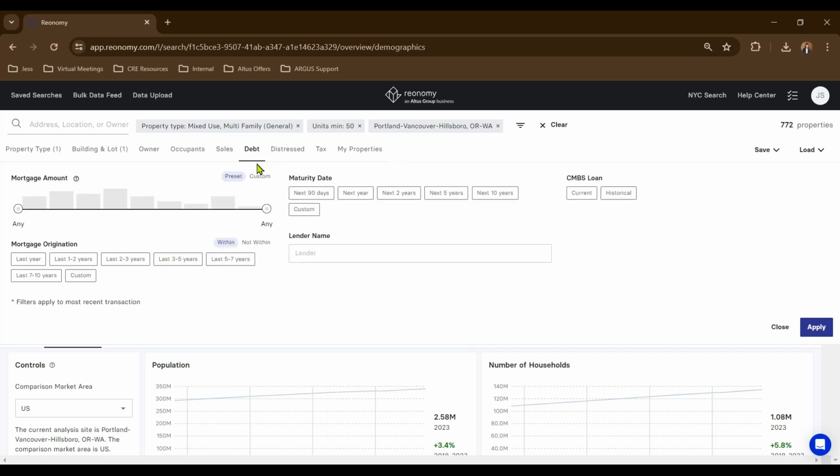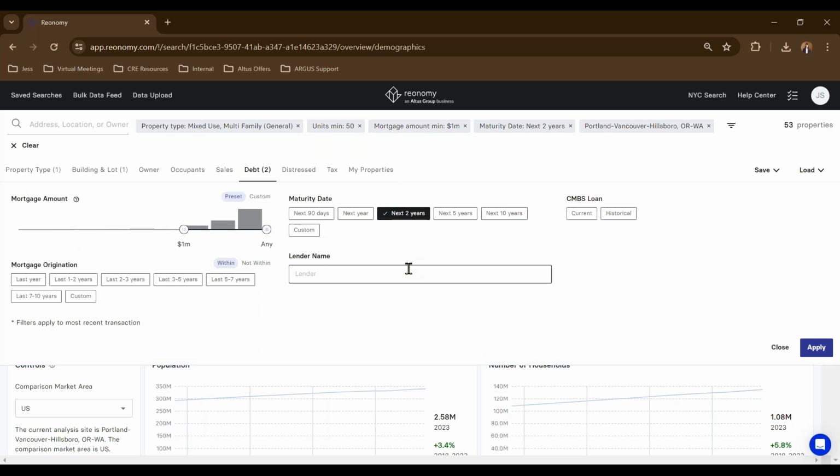Here I'm going to select the debt filter next, and I'm going to adjust the debt amount so that I get property results that fit a target profile of $1 million mortgage or more. Now, keep in mind these mortgage amounts are going to be for the original amount borrowed, not the remaining balance as of today. We can also filter on things like origination or maturity dates here. For example, if we want to look at everything that's coming due in the next 2 years. You'll also have the option to look at CMBS markets. That will include a property that has either a current or history of a CMBS loan. That'll have additional financial details when we get down to our property results.